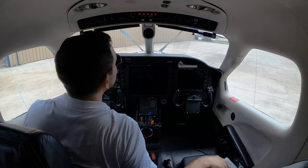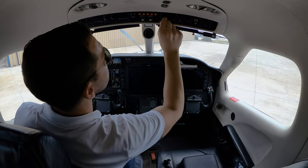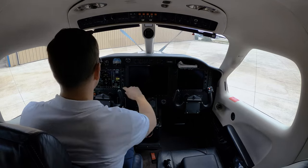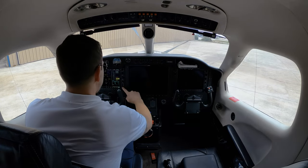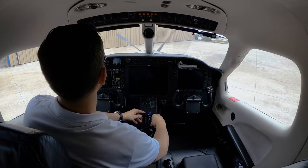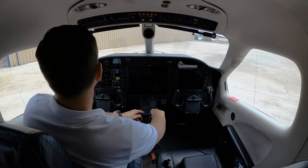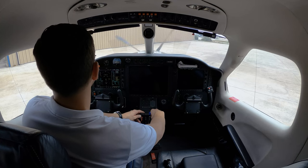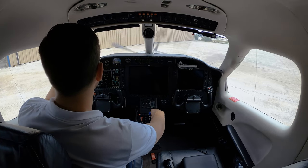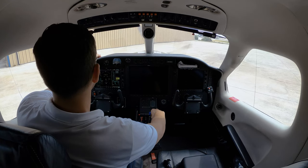Alright, have at least 24.5 volts. Start the timer, looking for 13 NG. Fuel at low idle. Look for ITT to rise. We want to make sure we have at least 30 NG in 30 seconds. We're good there.